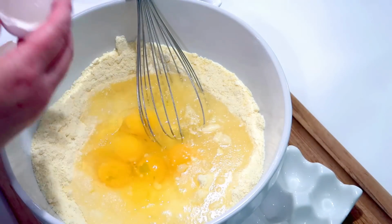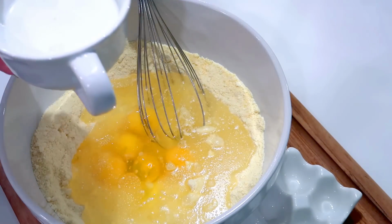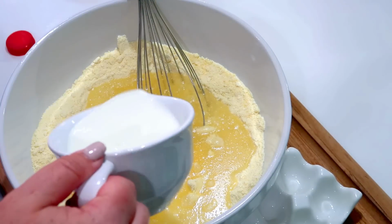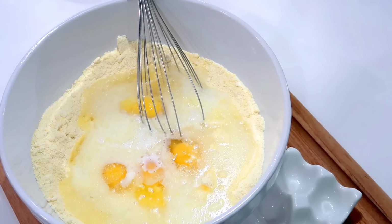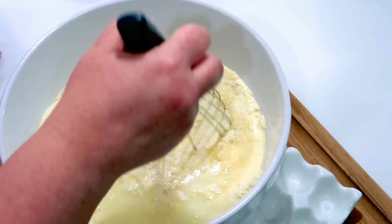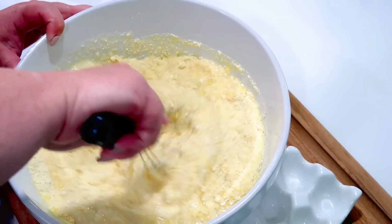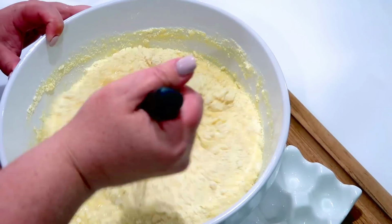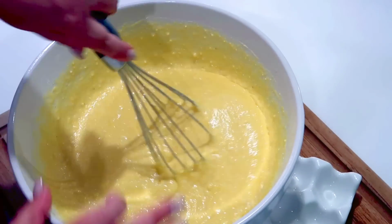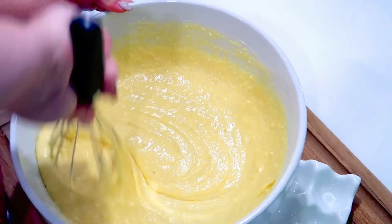My 9x13 dish, I only have one, and it's actually in my fridge because we made that TikTok sushi bake. So it's in my fridge right now, so I used a different casserole dish. That definitely increased my baking time because it wasn't as thin. It wasn't such a thin layer, but it does call for a 9x13 dish. So that'll make it bake really quickly, probably in about 30 minutes.